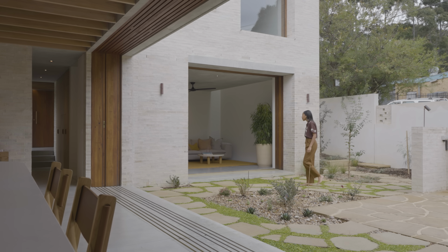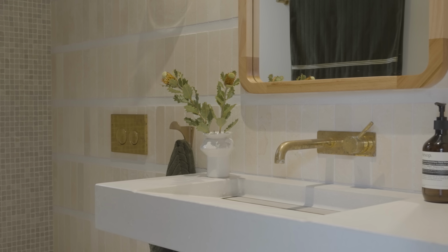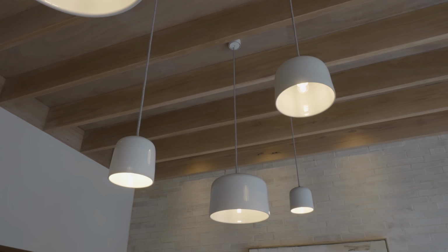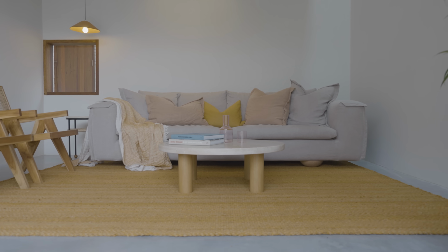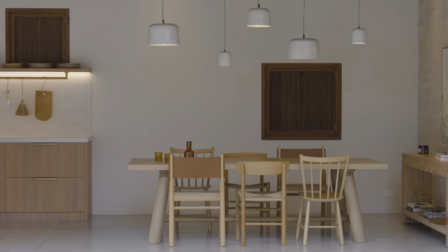One of my favourite parts of this project is really walking through the home and seeing every finish that you've selected over the last 4.5-year process, seeing it in place and in situ. Each light, each chair, each artwork, every rug, seeing it all come together exactly how I envisioned as a designer is incredibly rewarding.